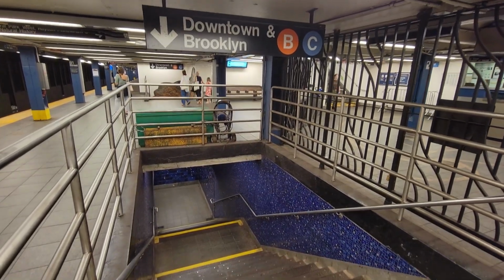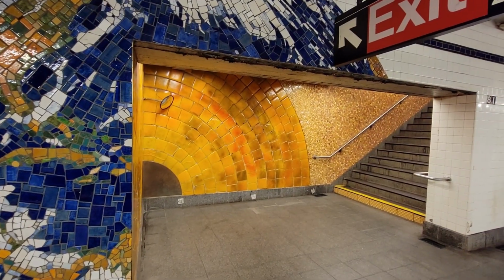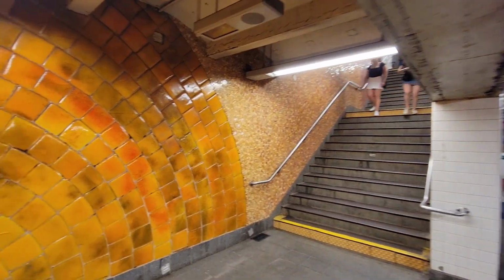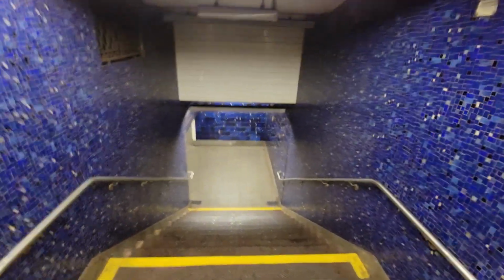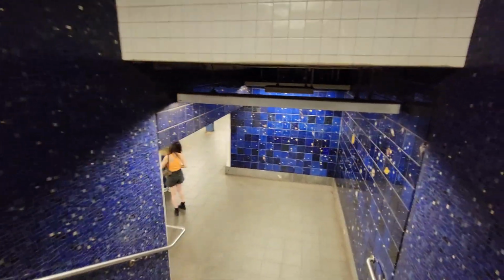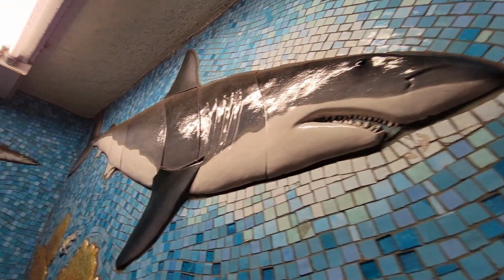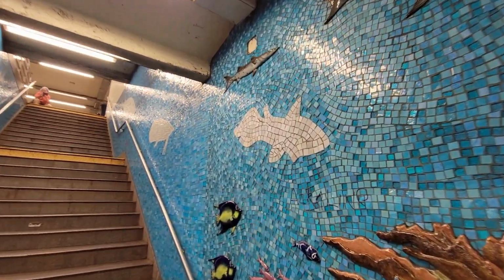But just wait until you see the stairs. Whether it's walking through the Earth's core, space, or even the sea, it's really cool to see this. Looks like this station is a part of the museum.